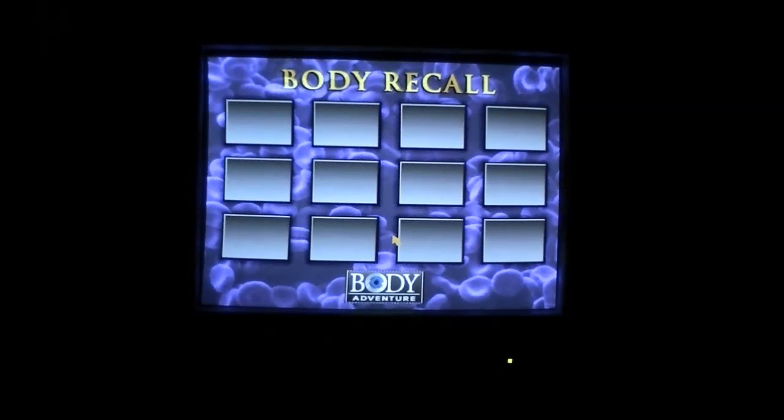Click on one of the 12 tiles to see what lies underneath it. Remember what you see. Concentration is the key. The object of the game is to match each picture with its name or with its function.